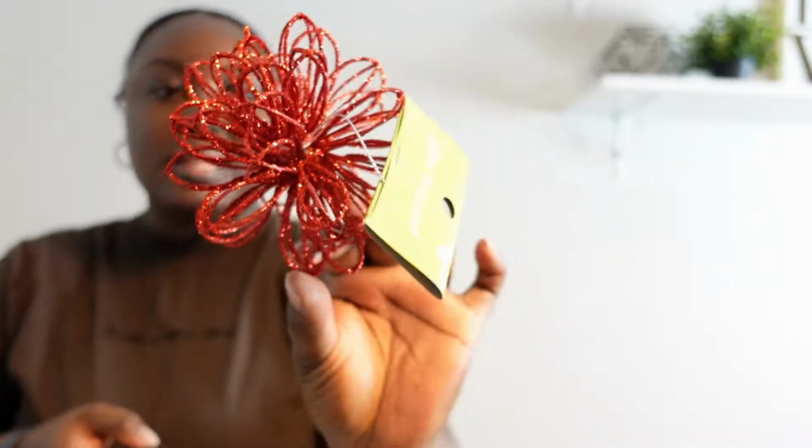To the third baggie. More little cute things. These red ones, super cute. You just hang these up. I think we got, yeah, 4 of those. These were $2.49 a piece, but I thought they were super cute.